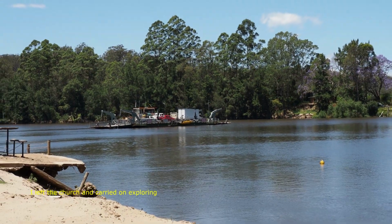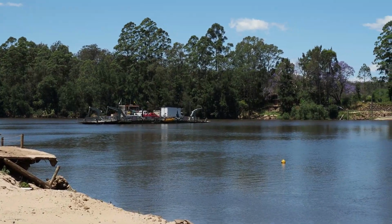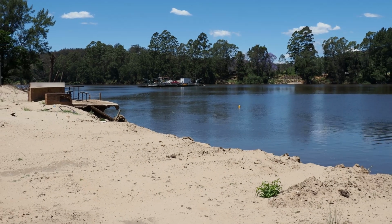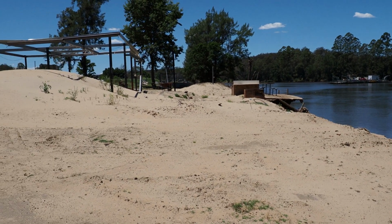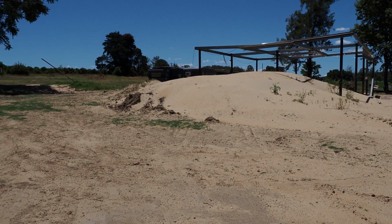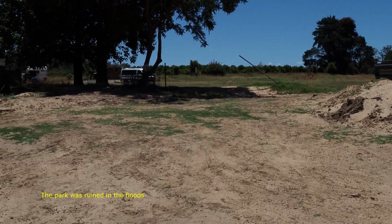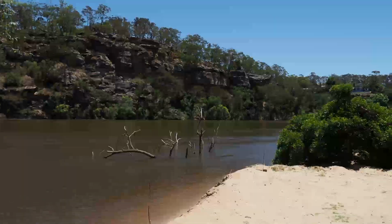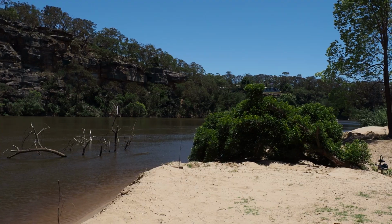So that's the ferry that I've just been on across from Sackville, and where I'm standing is a ski park. They have a lot of water ski caravan parks along the Hawkesbury, and you can see the sand up there goes right up to nearly where my van is. It's a beautiful part of the river here at Sackville. Love those cliffs.